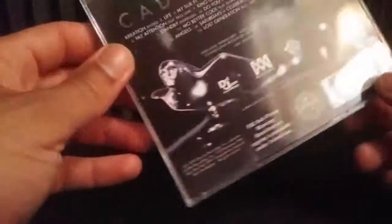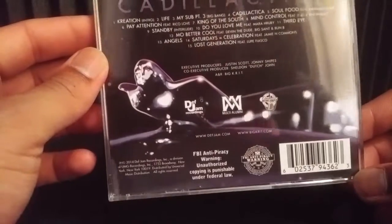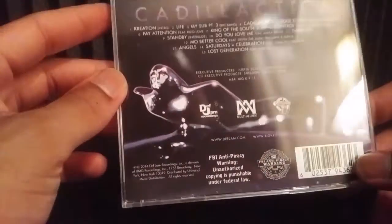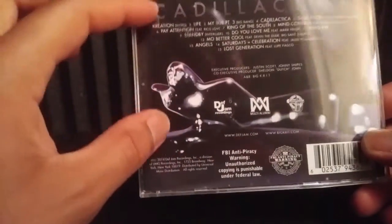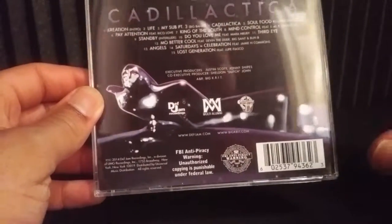So yeah, I think that the back's pretty dope. I like how the front is a lot cleaner, and then you flip around back, and it's a different image. It's more of a zoomed in image. You definitely get closer to the car, and the back is more focused on the hood ornament, which I think is really cool.